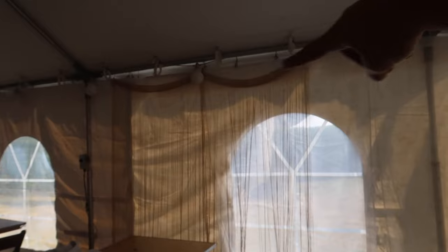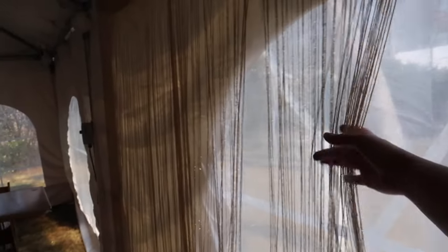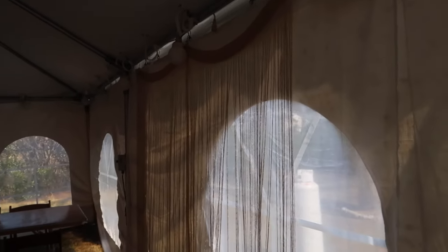Y'all, it kind of looks crazy now, but once the balloons are up covering the drooping, it'll get better. And obviously we haven't gotten all the way through, but I'm really mad that these tents are that ugly. But there is a sheer curtain, and then I got these little things from Shein. So we got to do the whole wall.